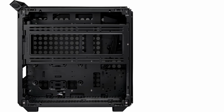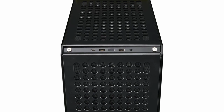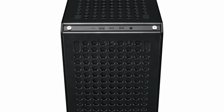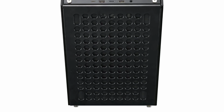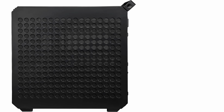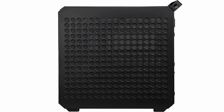The Qube 500 offers a creative twist on PC building by making the case itself a DIY project. This feature appeals to hobbyists and families looking for a shared activity or those who enjoy assembling their builds from the ground up. Stylish and customizable aesthetic.